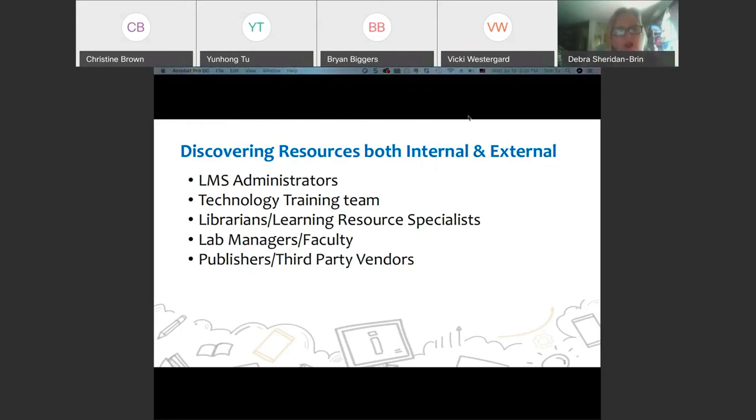Here at MDC College, we have the Center for Instructional and Organizational Learning. That's our technology training team. They're another great resource of what's available, not only what's available, but then the pedagogy. How do I use it? Is it effective? Who else is using it? Can you help partner me with another instructor? So they're a great resource.